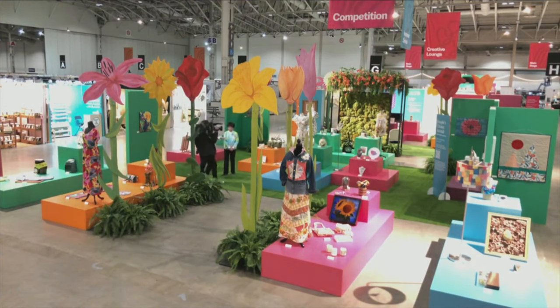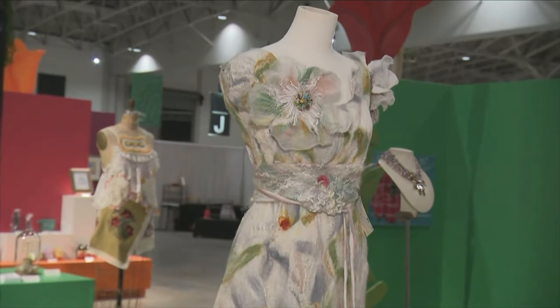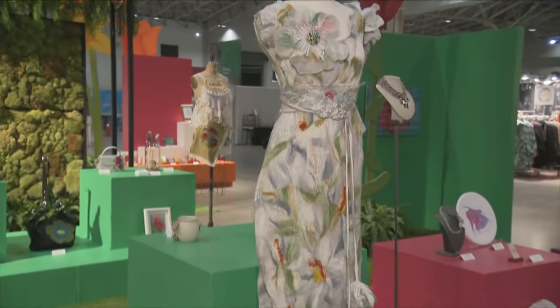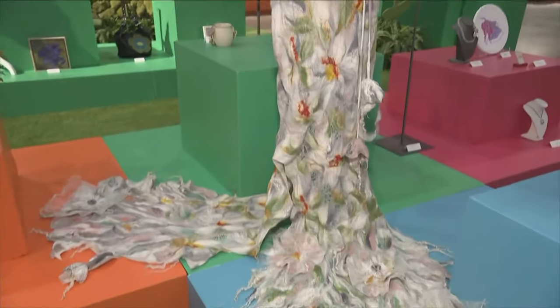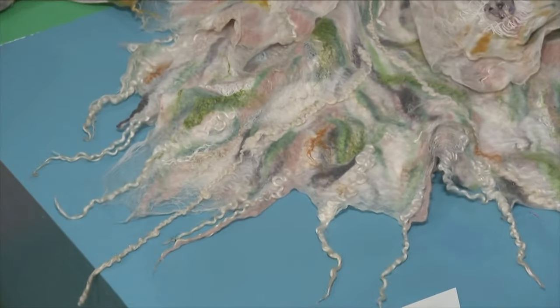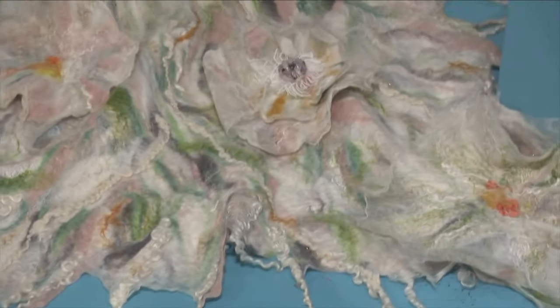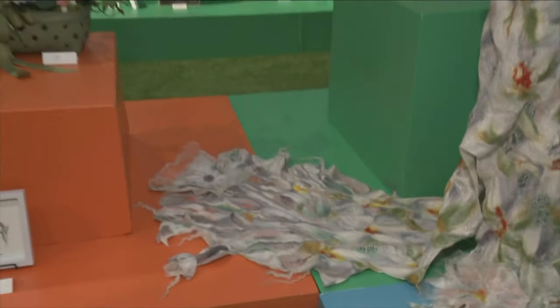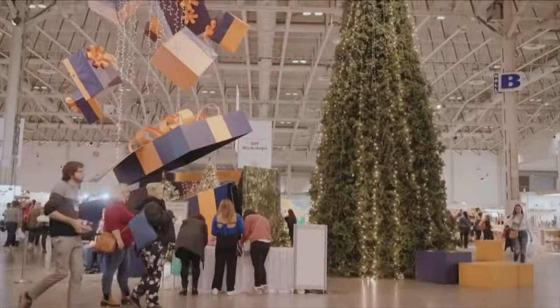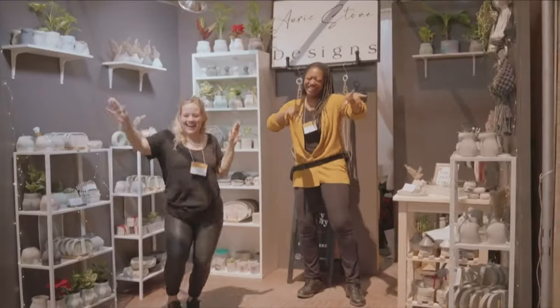Yeah, this dress is spectacular. I hope it translates well on camera because I don't think people can see the material used in it. This is a textile artist. So it's all handcrafted and, like you said, meticulous details and beautiful textures. Wow, beautiful. And tell me a little bit more of the highlights this year for the One of a Kind show. For sure. This year we have over 350 artisans coming from all across Canada.